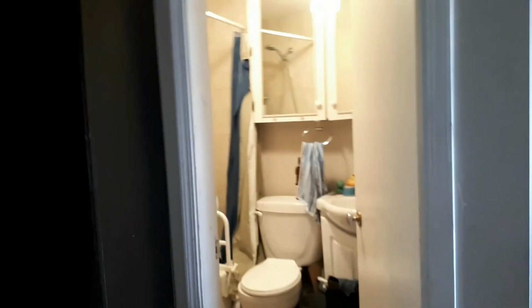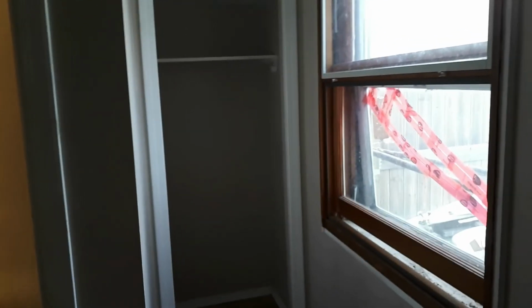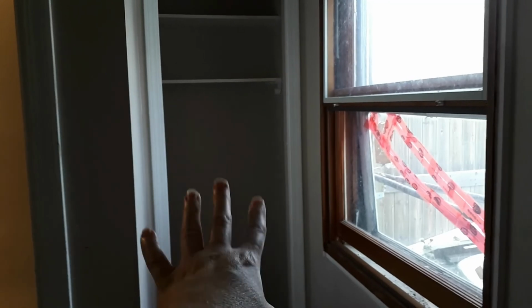So yes, this is where we're at now with a little bit of a cleanup, and the bookcase that was here is now there temporarily. And I plan on sticking all the boxes of books in the bottom and some other stuff up in top.